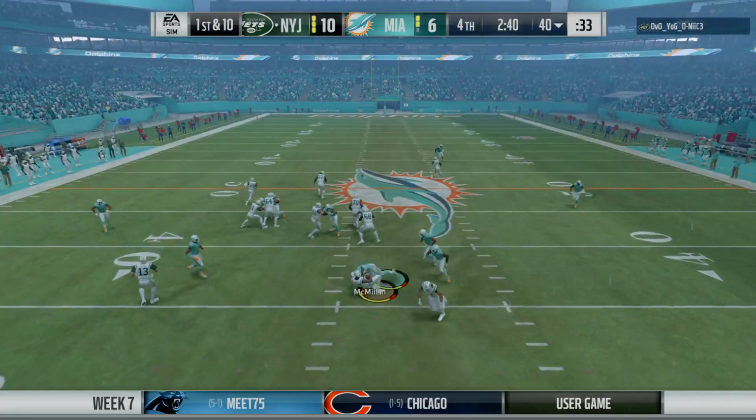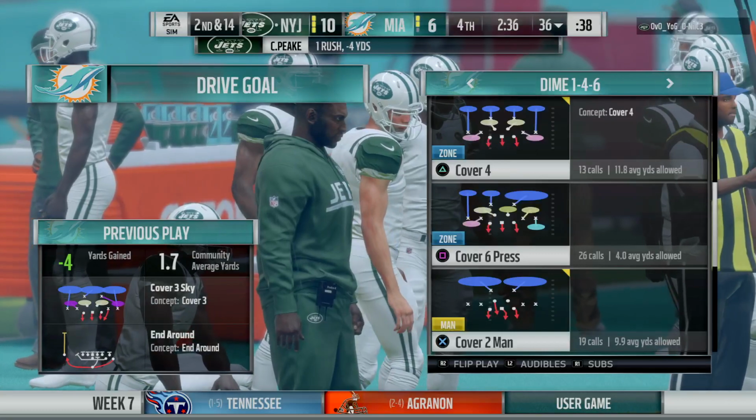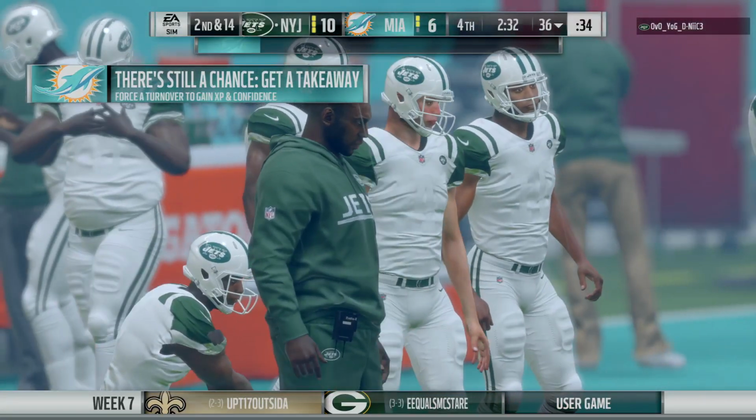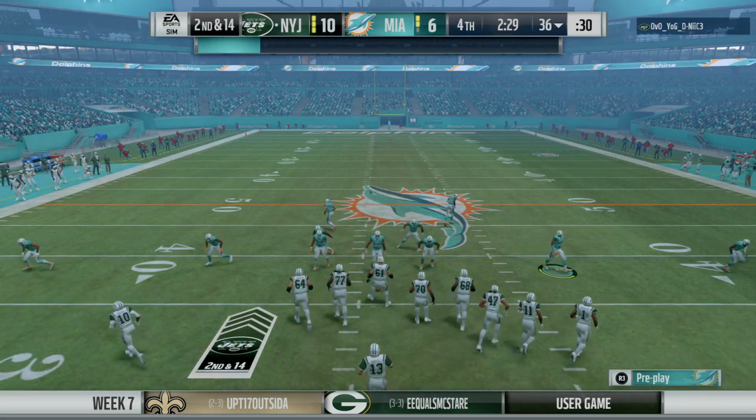Well, now they'll try the end around. And that one covered beautifully. Their defenders stayed home, and they'll stop him behind the line. That'll be a loss of 4 yards on the play. And it'll bring up a 2nd and 14.